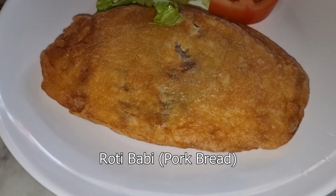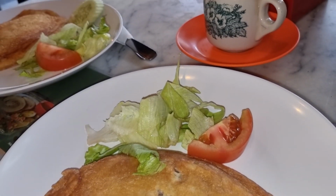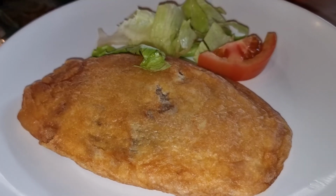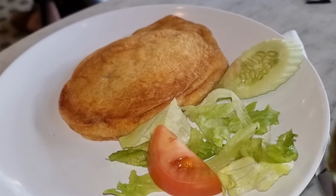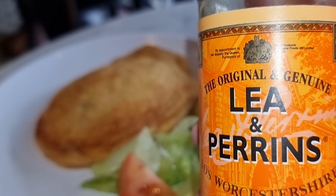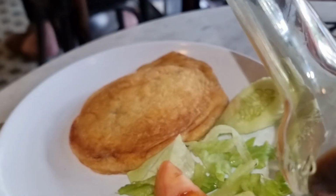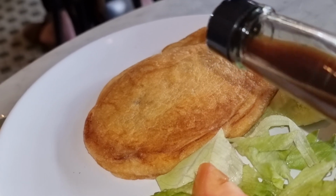Another standout dish is the roti babi, a unique offering that showcases Yut Kee's Hainanese heritage. This dish features bread stuffed with a savory mixture of pork, onions, and spices, then pan-fried with eggs to a golden perfection. The result is a crispy exterior with a rich, flavorful filling that is both satisfying and comforting. It is typically eaten with pepper and Worcestershire sauce.